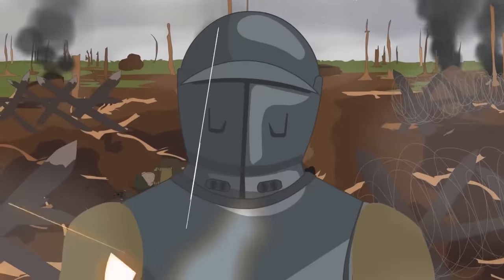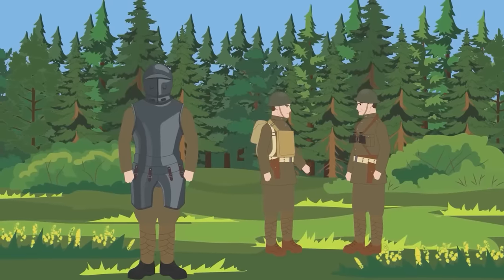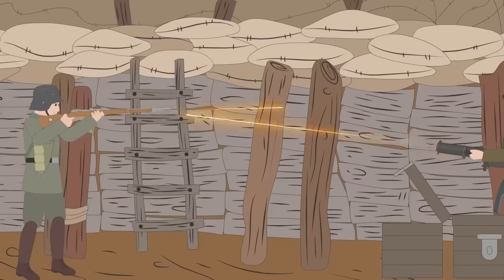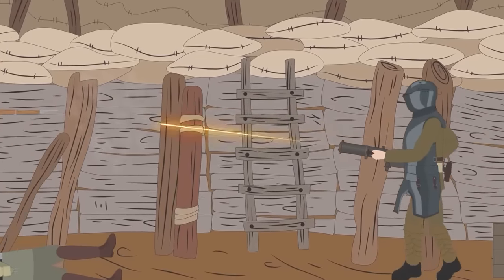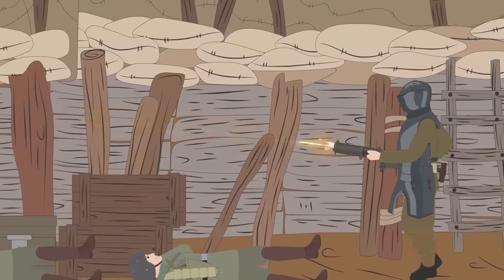Another idea was then presented for trials, called the Sentinel, which resembled the armor worn by soldiers in the 15th century. Apart from the helmet, there was a heavy breastplate, two waist plates, and a further two plates that covered the thighs. This was complemented by sponge rubber padding underneath.